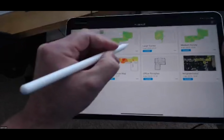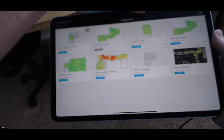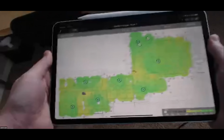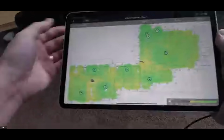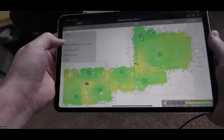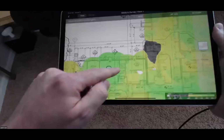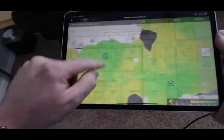So this is a project file that I've actually saved onto my Sidekick. So this one's not on the cloud at all. If you don't want to use the cloud, you don't have to. So here is signal strength for a project file. Let's take a look at secondary coverage. Ooh, looks like we might have a few areas here where there are some secondary coverage problems.